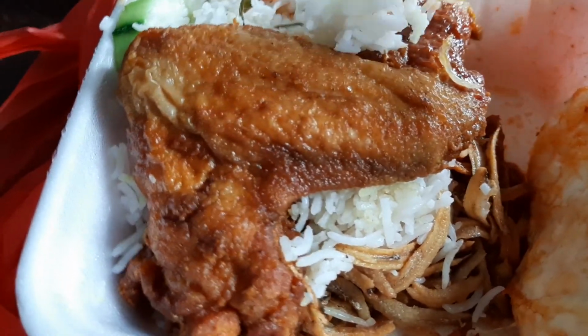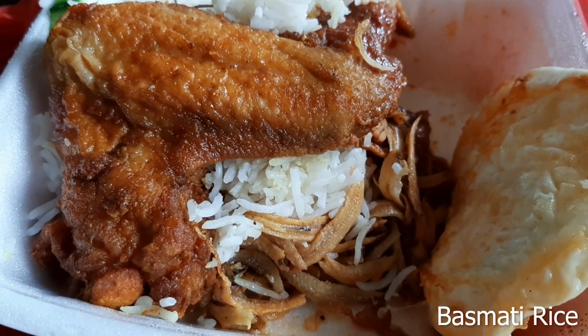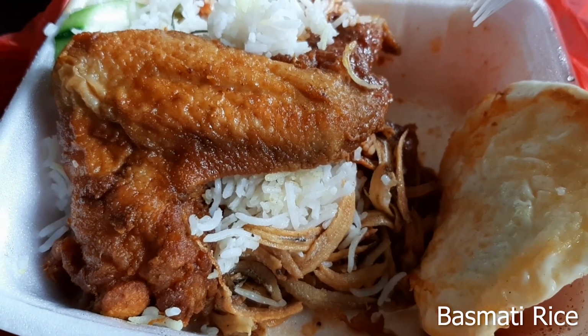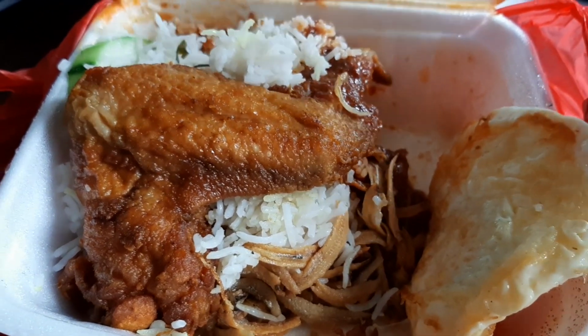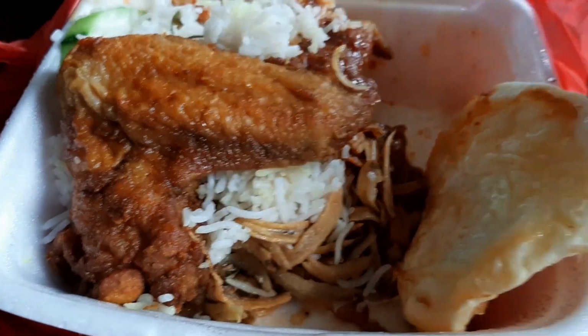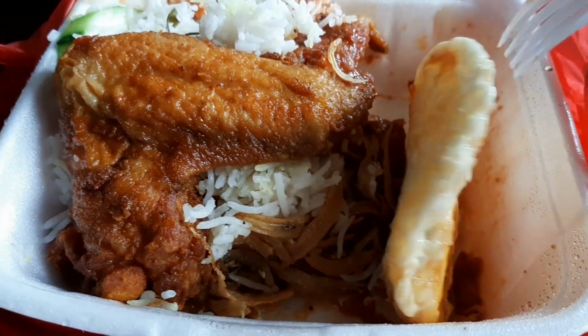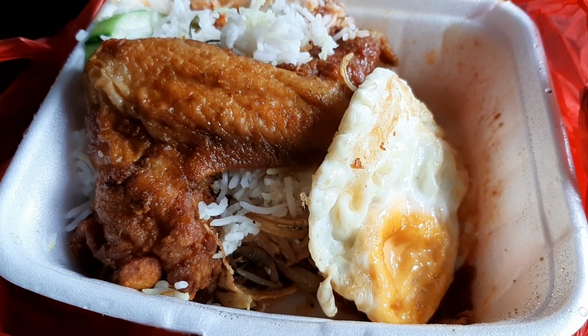So like that store, they actually use basmati rice to make their rice here. So basmati rice is actually a higher grade of rice, which gives the rice here a nice bite texture to eat. It is a bit dry, but there's also a nice slight coconut flavor or smell coming from it, which I quite like.